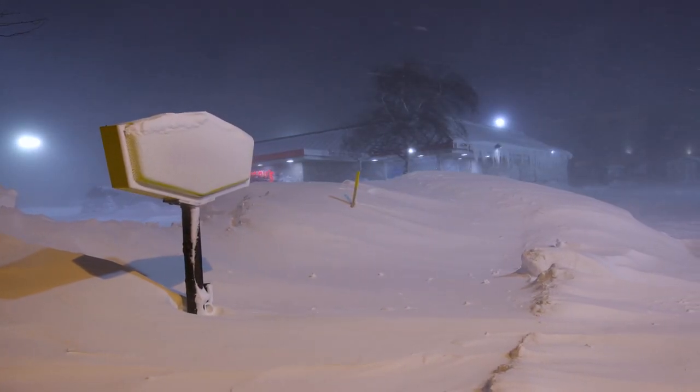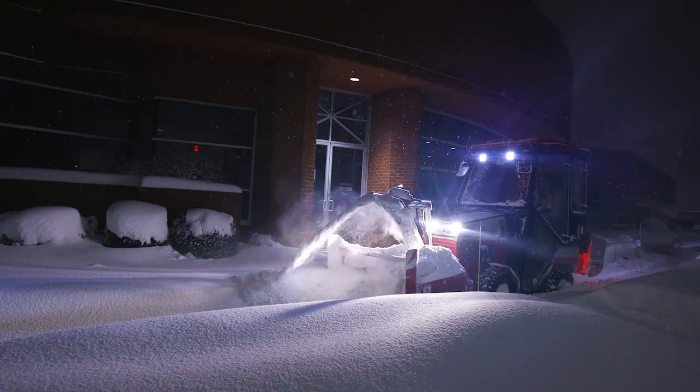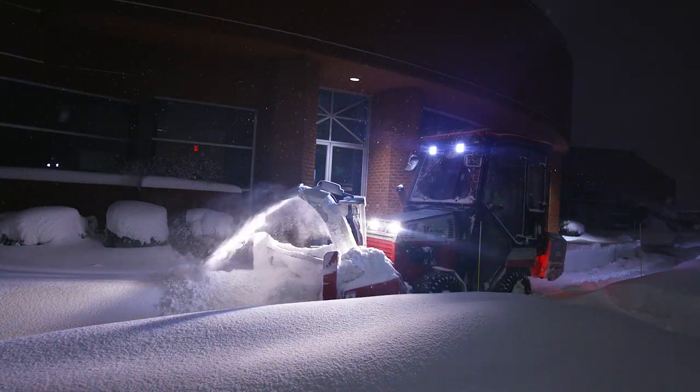In some areas, they were actually calling for about 3 feet of accumulated snow, along with 40 mile per hour winds, and with the wind chill, the temperature actually got down to negative 25 degrees Fahrenheit. It ended up being a lot more snow than I was planning for, so we actually ended up only using the snowblower.